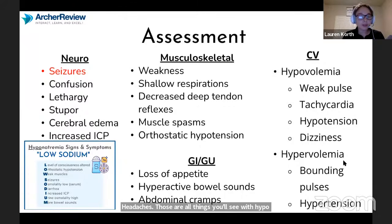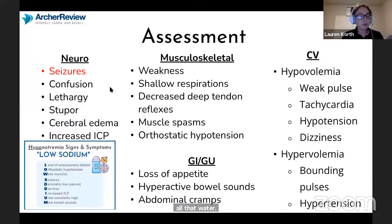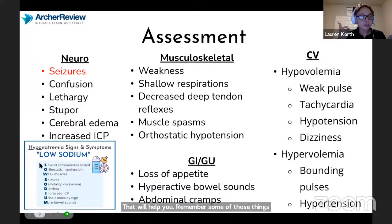And then hypervolemic hyponatremia is going to cause the opposite. So bounding pulses, hypertension, things that you see with heart failure because you are retaining all that water. All right. And then if you remember the acronym low sodium, that will help you remember some of those things I just went over. So remember levels of consciousness, orthostatic hypotension if they have low volume, weakened muscles, seizures, osmolality will be low because the blood will be more dilute.